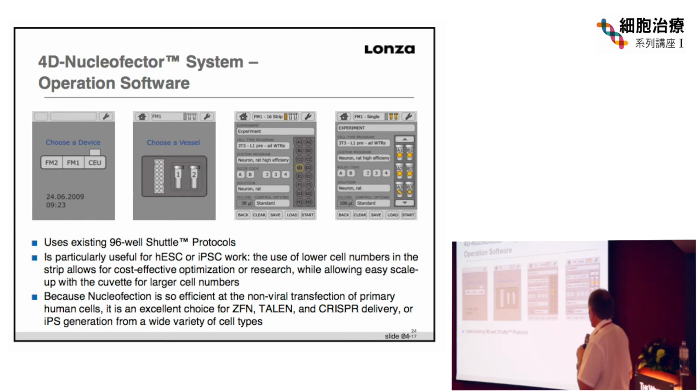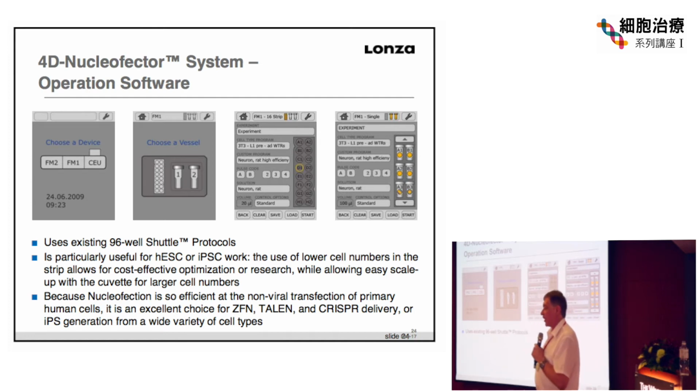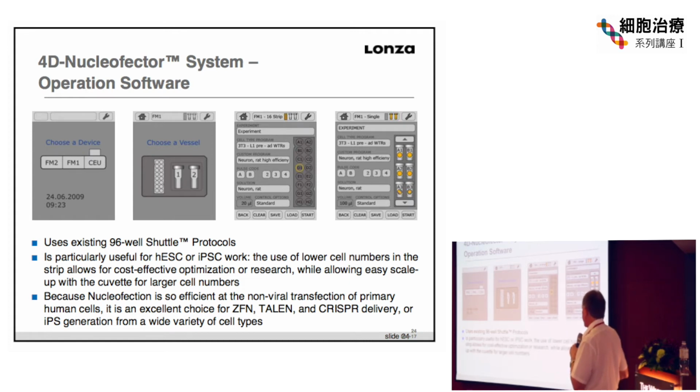This is the software for the Nucleofector device. You can see we can either choose strips, which are 2 rows from a 96-well plate, or cuvettes. This uses existing 96-well shuttle protocols. So everything in our database that's been generated with the shuttle or with any device that has the plastic electrode will also work in the 4D.